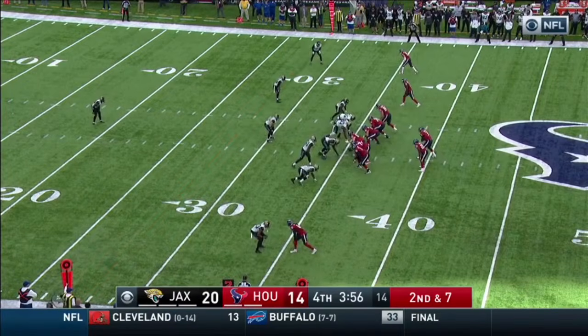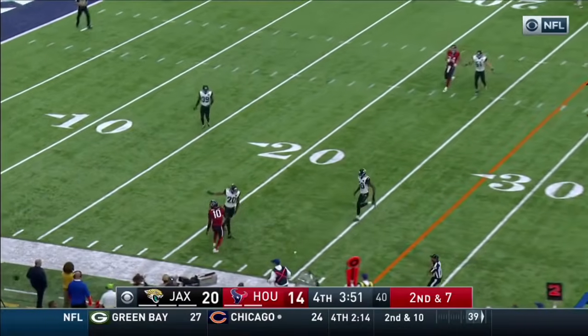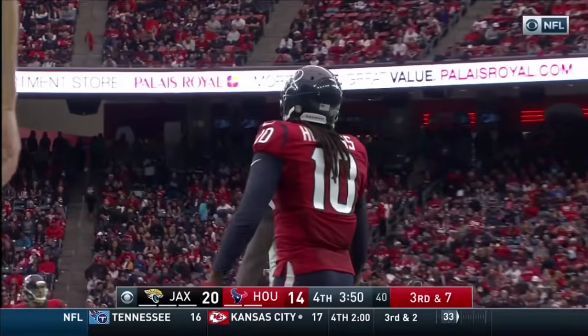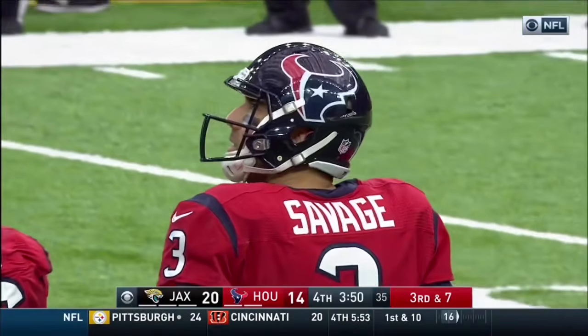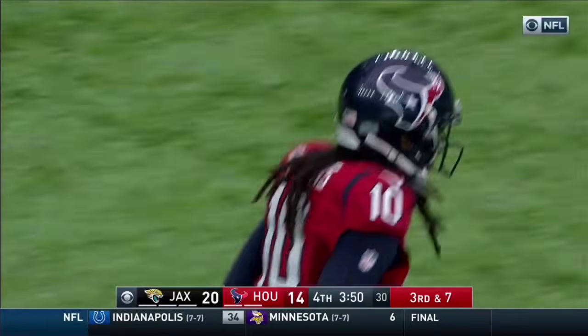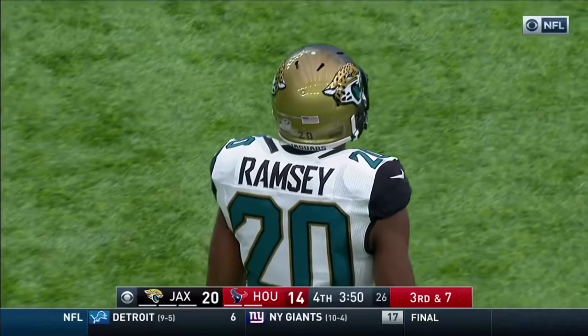In the 3rd quarter with the play clock winding down, Savage looking for Hopkins, and incomplete. It was Ramsey on the coverage. 3rd down and 7 coming for Houston. You can see Ramsey, they're both working the official pretty hard. Hopkins wants a pass interference. Ramsey says he got up into my face mask. Is this 4-down territory for the Texans?